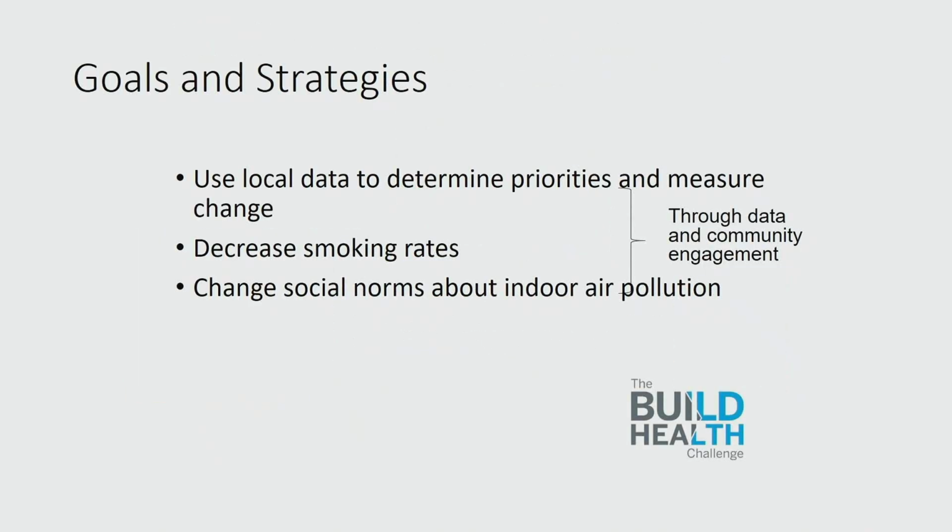So our efforts really were about using local data to determine our priorities and to measure change, because we wanted to use that to decrease our smoking rates through healthcare system data, marrying healthcare system data with public health data, and adding in qualitative data from the community and community members. So we were really trying to mix it up here to be innovative in producing results.